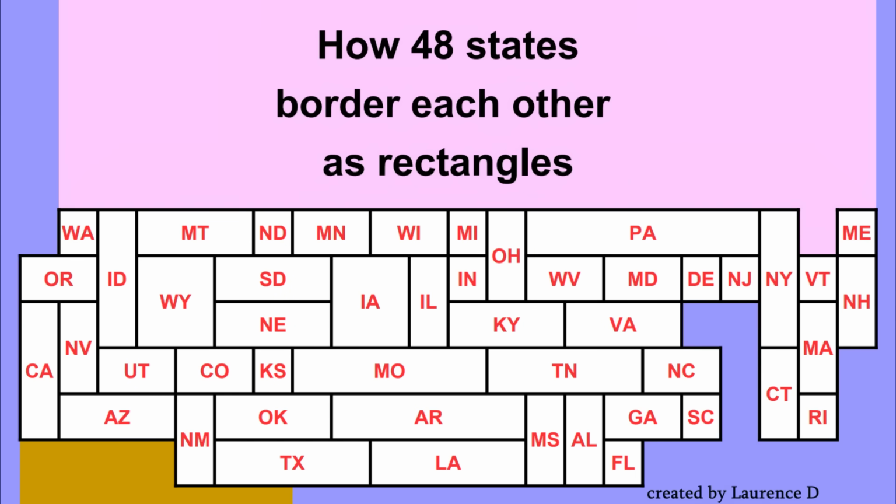And here's a really interesting map done by Lawrence D. And this shows exactly what the title says, how the states would border each other if they had perfect rectangular borders. So for example, Maine is the only state in the country that borders only one other state. So you'll see Maine there just bordering New Hampshire. So no matter what state you go to, it's going to border all the states it actually does, but just in rectangular form. So Missouri and Tennessee right in the middle are the two states that each border 8, and you can count the 8 states that border each of those two.